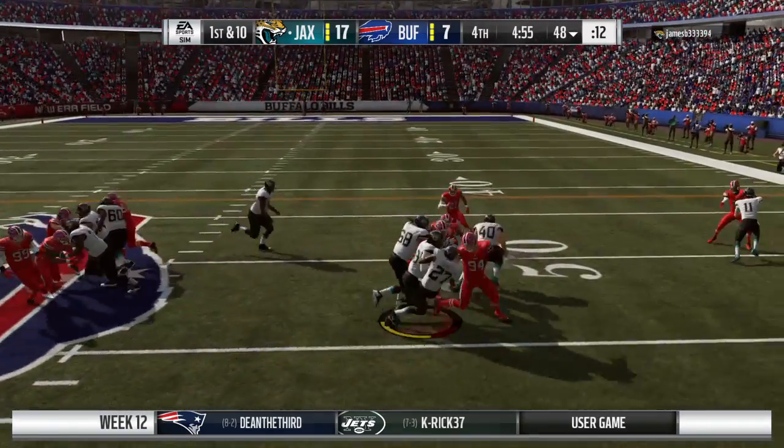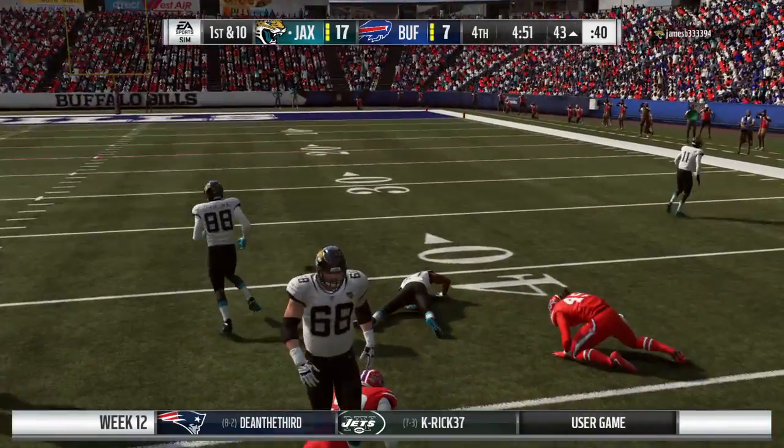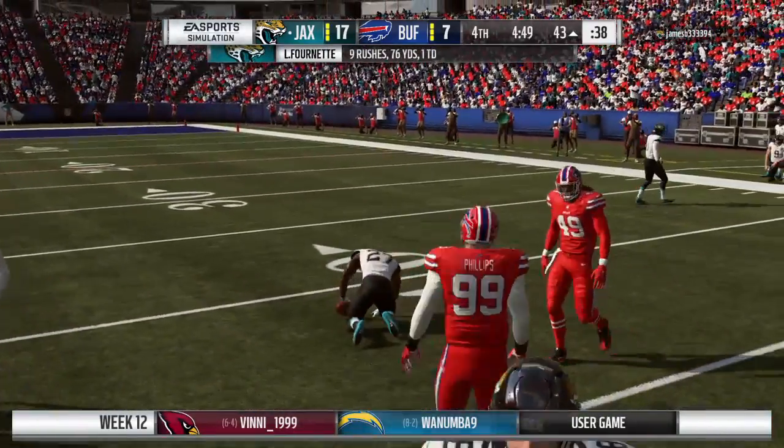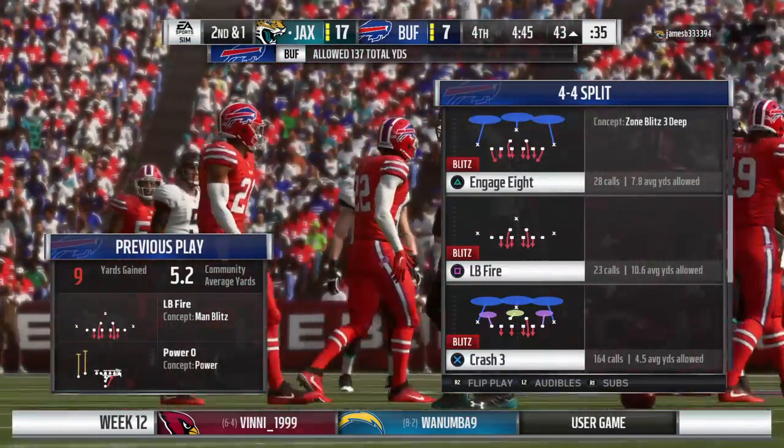They'll start out on the ground. It's Leonard Fournette, and he's going to be brought down inside the 45 at the 43. 9 yards is the pickup there, and they'll have a 2nd and 1.